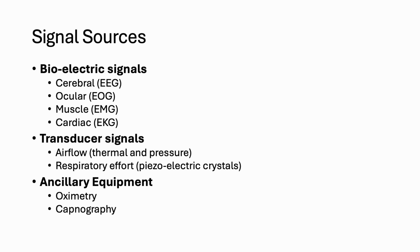Transduced signals include airflow, like the thermistor and the nasal pressure, as well as the effort belts. Those signals usually don't have definitive values, as much as they just show an upwards and downwards deflection over time. Ancillary equipment, however, does provide a specific numerical value that needs to be accurate. For this reason, equipment like pulse oximetry, capnography, and CPAP flow generators need to be calibrated. Quantitative or numerical data is more important to calibrate than qualitative, or the upwards or downwards trends of airflow and respiratory effort.